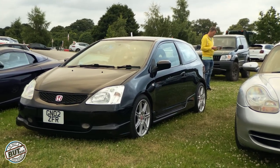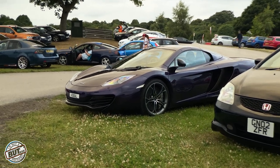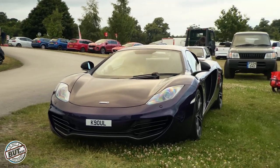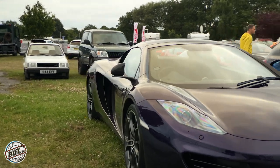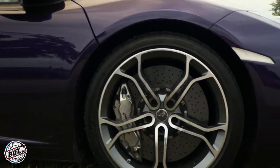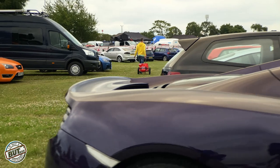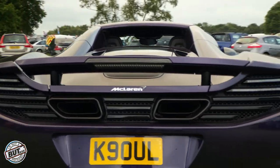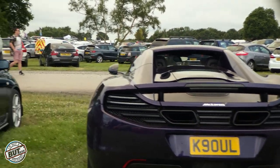And then down here, got a nice looking preface EP3. And that's funny that I choose the EP3 over what's sitting next to it. Obviously, we've got to show this. It's a McLaren. Not too sure on what model. Yeah, I'm not going to pretend like I know. Not got a clue. Real nice brakes on it. Carbon ceramics. Of course, it's not going to have a badge on, but I think it's one of those 760 or whatever it is. Not too sure.